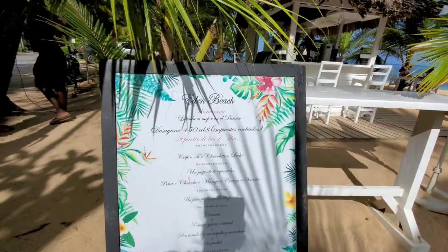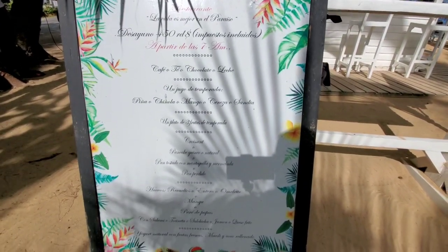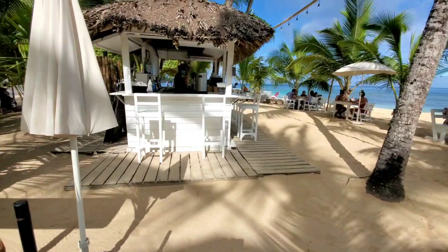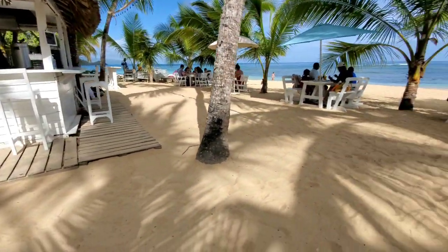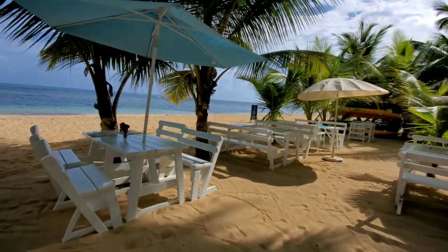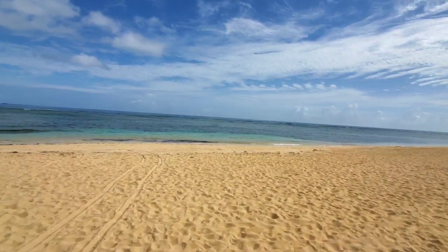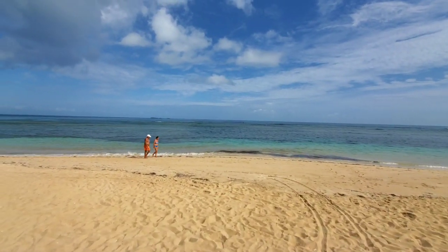So there's the tiki bar. You'll usually find Carmela right there, keeping an eye on everything. So you can see all the tables, all the white tables belong to Eden. And just look at how beautiful this is. So this is the part of the beach that I run on. I run all the way down to Pueblo Pescadores, those colorful buildings at the beginning. I run all the way down from there. I'd say we got about a 5K run.